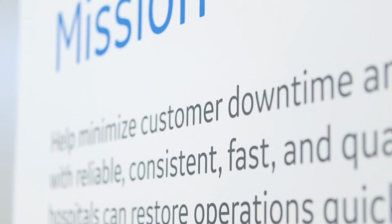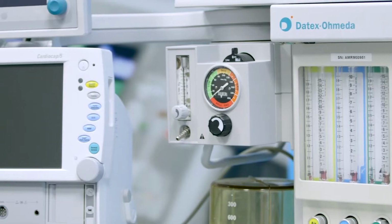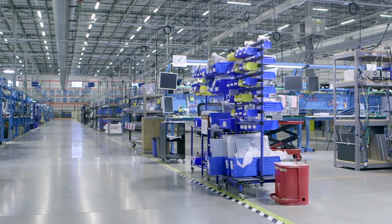This facility just opened for all the repair operations for GE Healthcare. We do the repairs for all types of products: diagnostic imaging, ultrasound, life care solutions. We have to get the customer equipment back up and running as soon as possible. We needed to find an on-demand solution for moving materials throughout the facility.